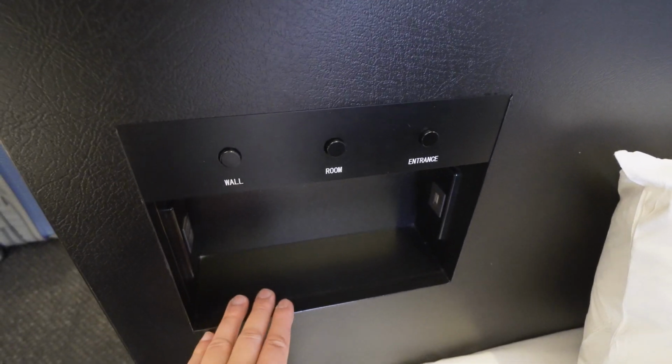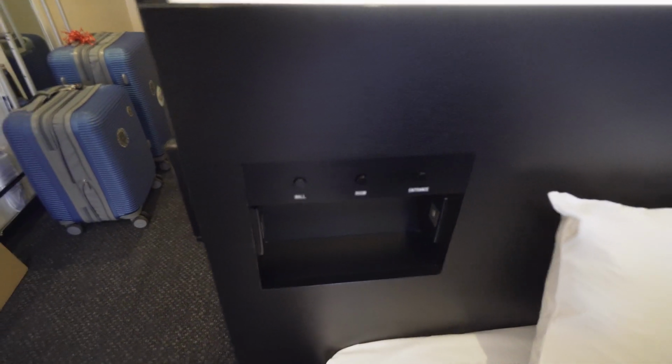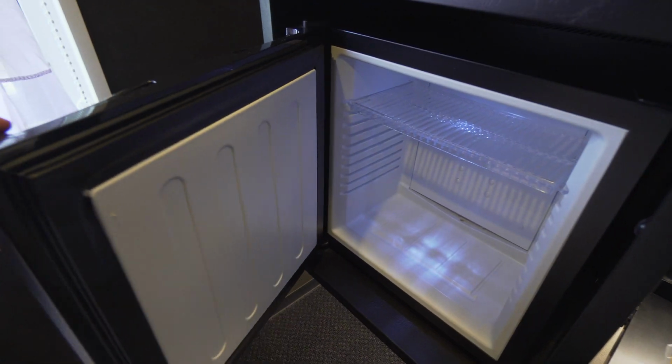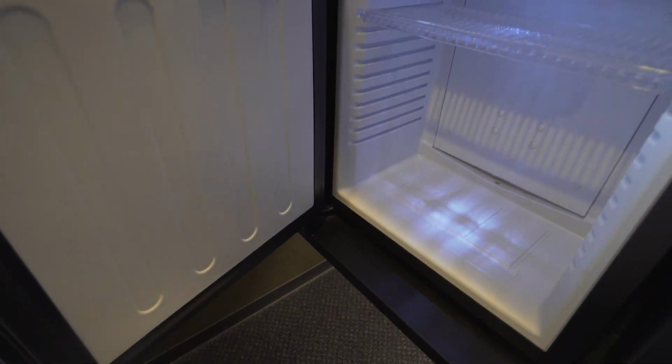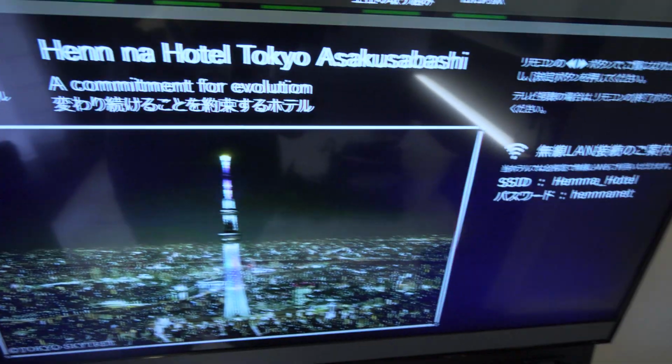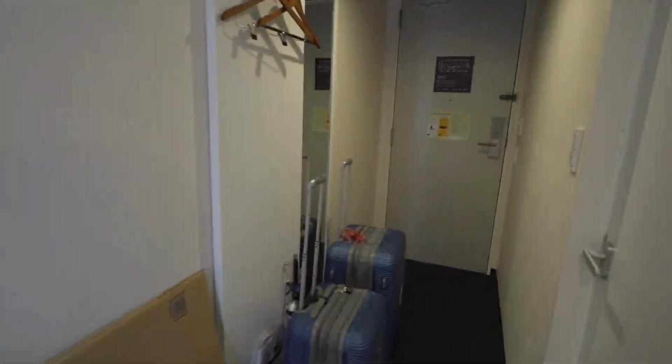Yeah, you get one of these fellows. So I'm assuming that's a common thing across hotels. Seems like it so far. There's a fridge and a safe. The safe is new. I didn't have the safe at the last one. No complimentary water. That's okay. You get a kettle, a mug, nice big TV, which I'm probably not going to use.